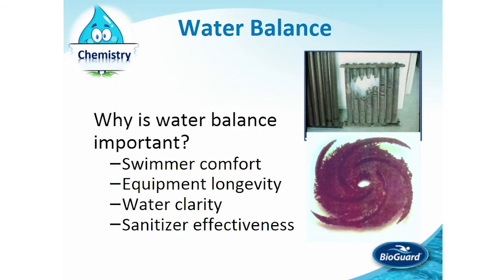Why is water balance important? Well, for a lot of different reasons, really. First and foremost, we want to make sure that the swimmers using the pool are comfortable, and the components of water balance, especially pH, have a huge impact on that. In addition, we want to make sure that the equipment that the homeowner has invested so much money in lasts as long as possible. Out of balance water can ruin a heater, it can eat through a pump, it can cause a lot of damage to pool equipment and cause you to have to replace it a lot sooner than you otherwise would have had to if the water had stayed in balance.